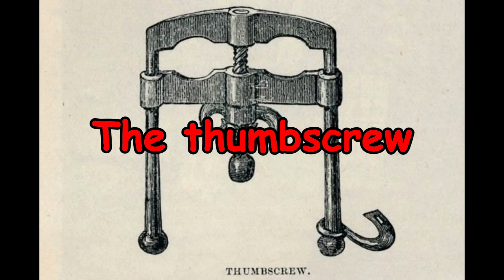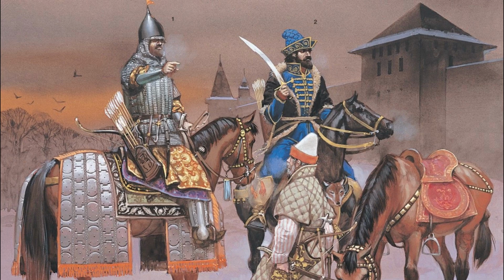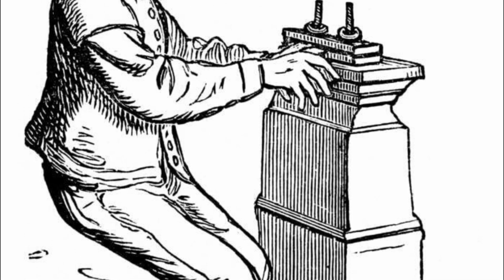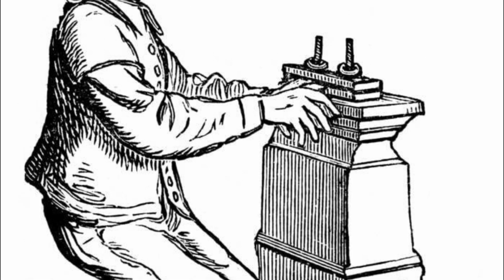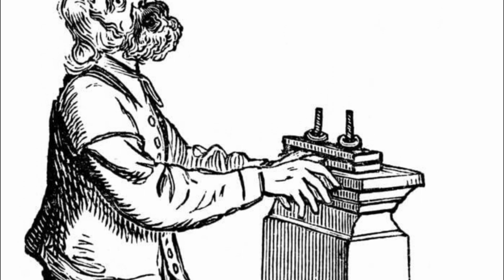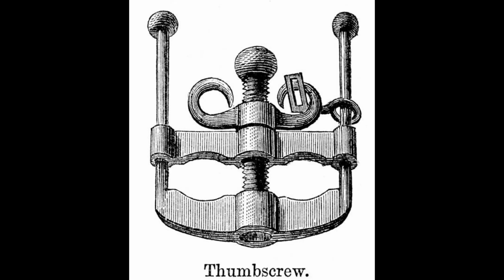The thumbscrew might appear deceptively simple, but it is very effective. Believed to have originated in the Russian army before making its way to Europe, this device involved placing a victim's thumbs, or even other digits, between 2 metal bars. As the screw tightened, the pressure crushed bones, and sometimes even punctured the flesh with added spikes or nails. While it rarely caused death, it was incredibly effective in extracting confessions or punishing minor offenses.